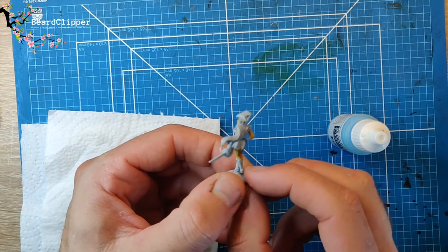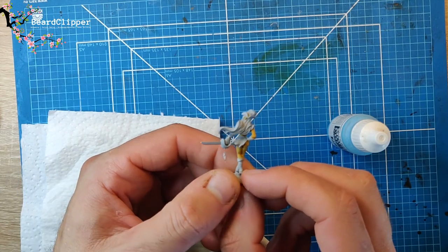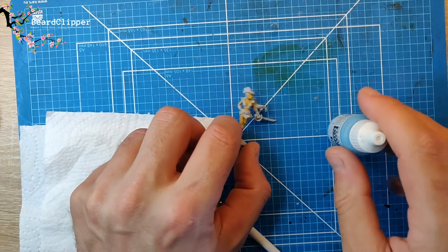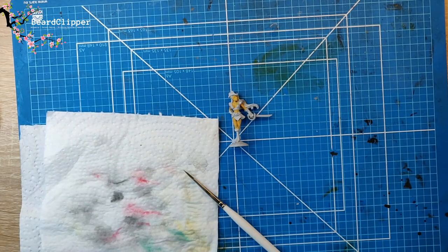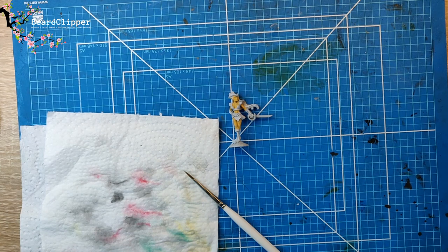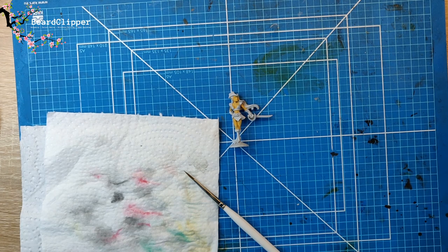There we are, a couple of coats, very delicately put on, and I'm happy enough as I'm going to be with using that colour. I'm irritated at myself for not bringing all of the skin tones I should have done. Anyway, this particular lady is going to have blues and dark blues and greens, I think, on her.